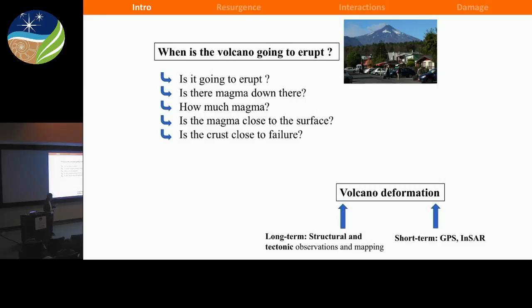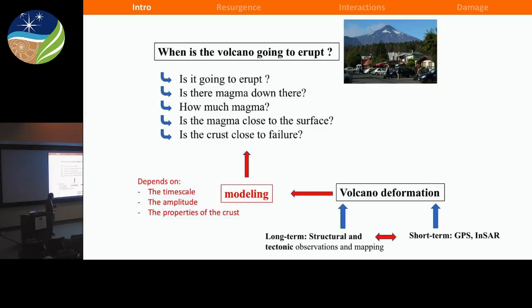Now the key point is to try and answer these questions, we need some modeling. And this is really a growing field. So modeling is a bit like an unexplored planet. We are trying a lot of things, and we have difficulties in modeling that are linked to the fact that the models depend on the timescales of the processes, on the amplitude of the processes, and on the properties of the crust that we don't know really well. Another challenge is also to try and relate long-term and short-term deformation processes, which I'll be talking a little bit about.